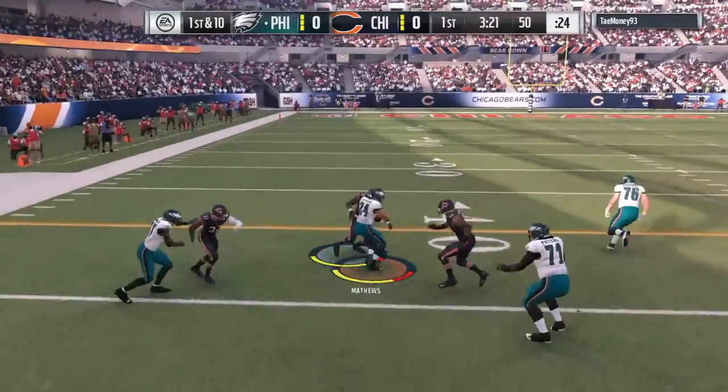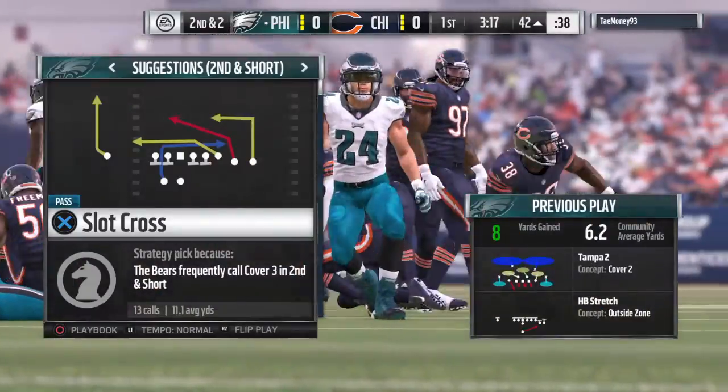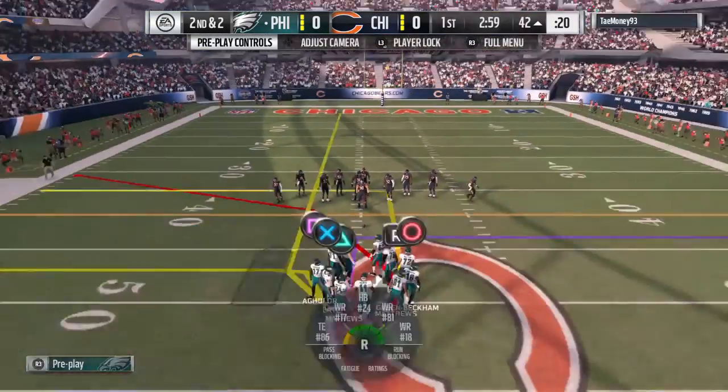On the ground, the first carry for Ryan Matthews. And they'll get him down here at about the 42. Just what you want on a first down run. Call it 8 yards. And it's 2nd and 2.